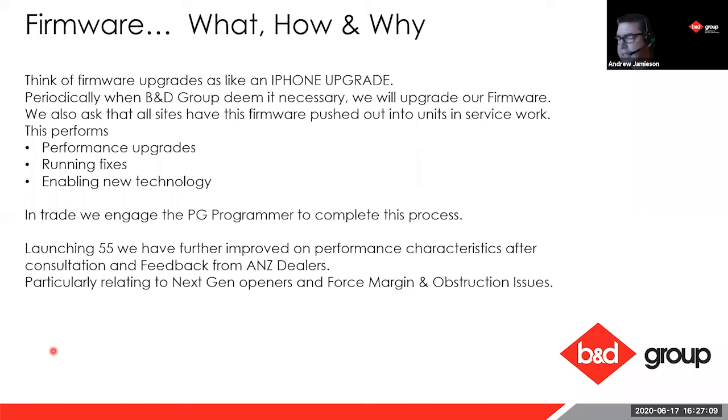So we provide updates that's going to provide 3 things. Well, it's actually many more, but 3 super categories. So we're providing performance upgrades to the way in which the product works. We're doing running fixes. So that's the reality. We're fixing things that we've picked up and also bugs, things that have appeared in our firmware that we haven't introduced, but it's just the 0s and 1s. We needed to iron them out. And then the enabling new technology is turning things on. So this is as simple as 2 areas, I suppose, to make it live to you.